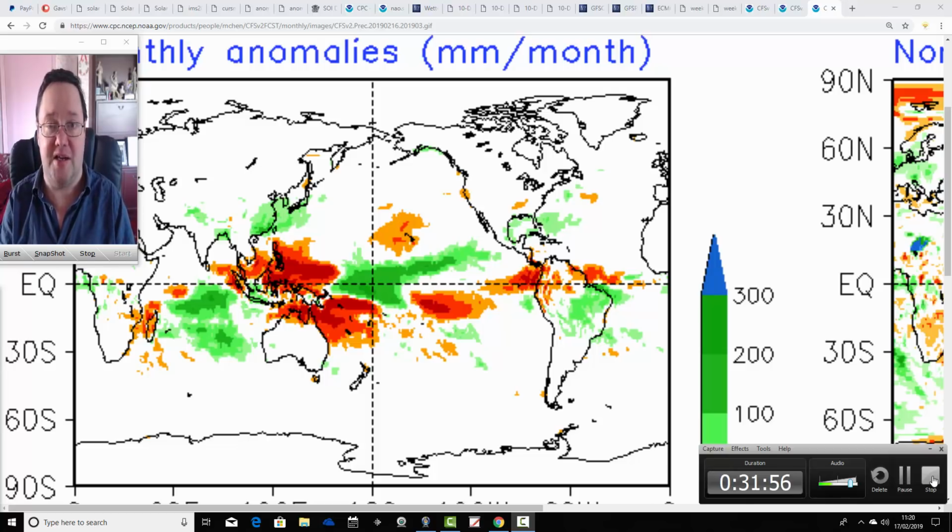That's all very speculative, though. They always try to revert back to their default setup, which is westerly. Particularly the CFS V2 tries to do that, so I wouldn't necessarily take that all that seriously, to be honest. Obviously, at some point, the weather pattern is going to change. We can't keep these ridges going indefinitely. We will get some sort of change, but wouldn't necessarily say that it's going to happen through the first week of March.